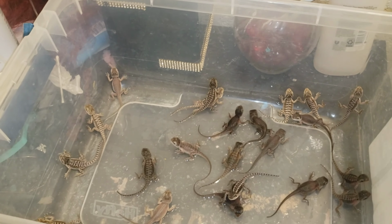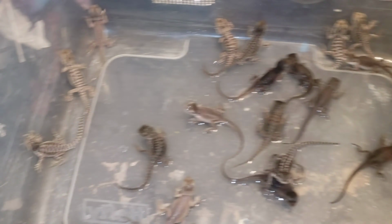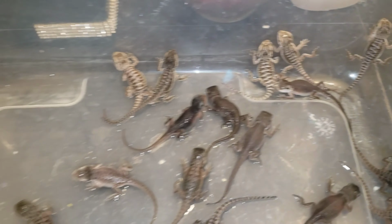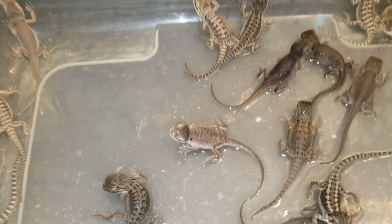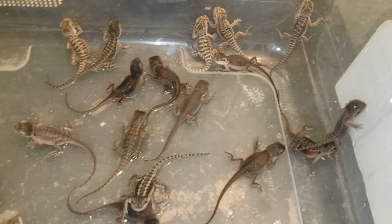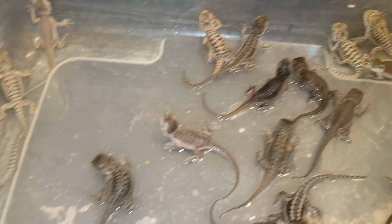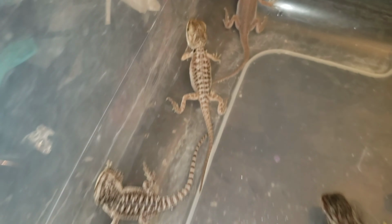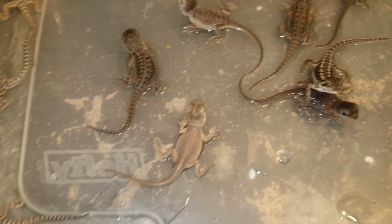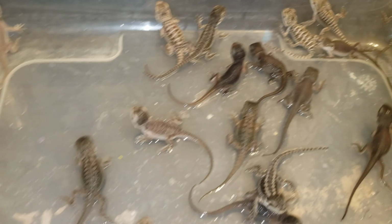But this clutch is far outcrossed and it has hybrid in it. So this is about as far apart of breeding as you can get. So that's not the cause of it. But it does just happen, especially when you have animals that produce high numbers of offspring. But I'm gonna go get these guys set up and I'll keep you guys updated on the progress of these babies.